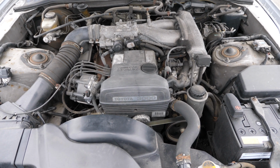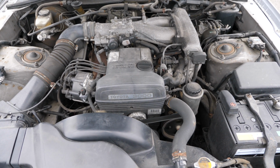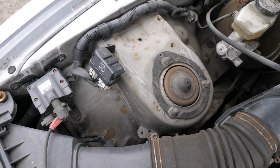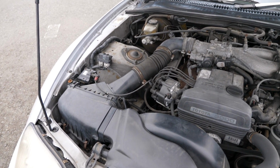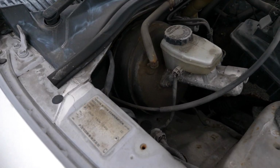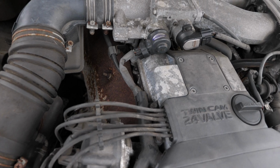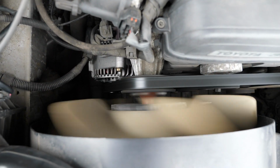So the 2JZ engine, the non-turbo one here, I think puts out 220 or 225-ish horsepower or so when it was a brand new car. There is a little bit of surface rust right there. None of it looks like it's that bad, but it was mentioned on the auction sheet, and so that's good. It is less bad than I thought it was. Also, the brake booster has some on it. And the heat shield for the exhaust manifold. And let's not drop our camera into that.